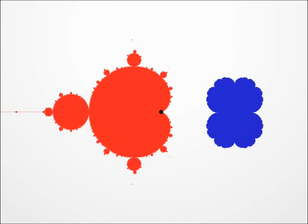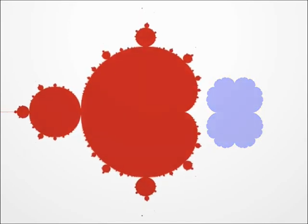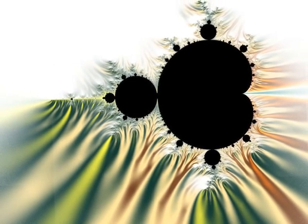Let's look closely, very closely, at this Mandelbrot set and zoom inside so you can appreciate how beautiful it is. Let's go. Here it is. Admire. For once, I won't explain everything.